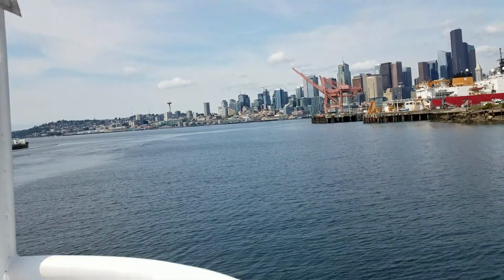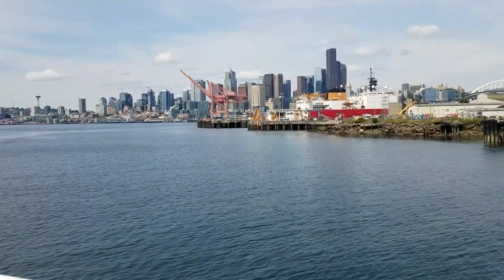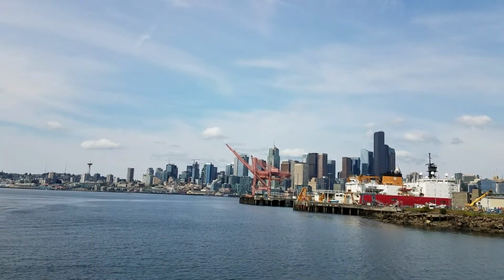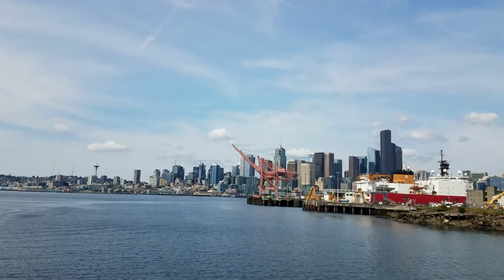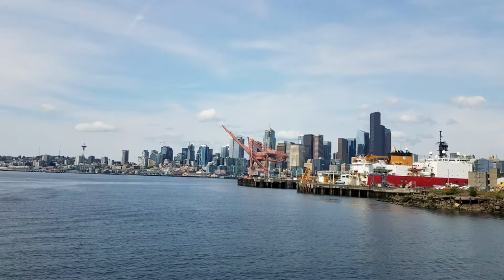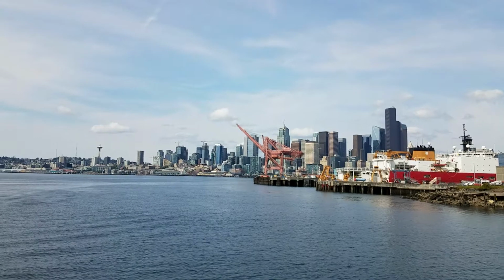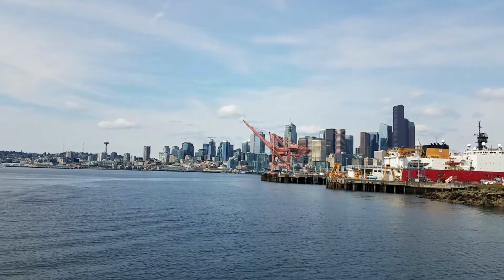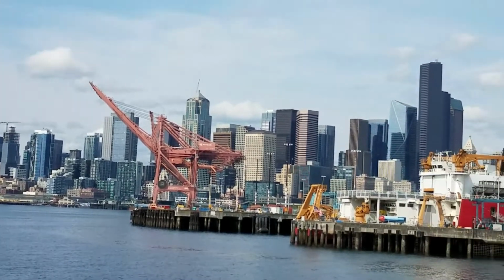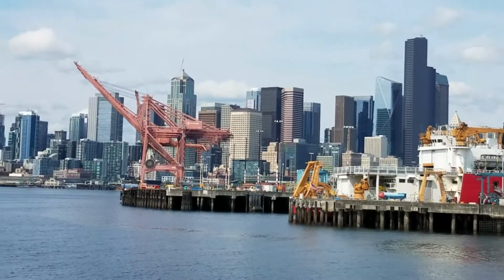As we make our way back out of the Duwamish, we're getting a nice view of Seattle's Coast Guard sector Puget Sound. First, notice this sort of cubic-looking building with light gray, dark gray, and beige trim. That is the Joint Harbor Waterway Control. And they work with the Canadian Coast Guard out of Tofino to control the entirety of the Puget Sound. This is actually the world's largest controlled waterway.